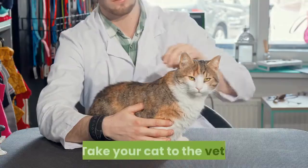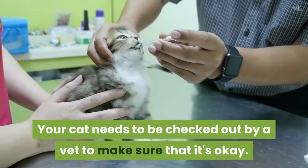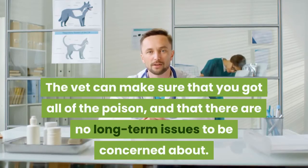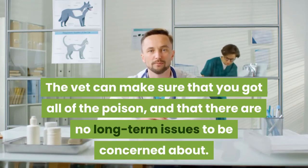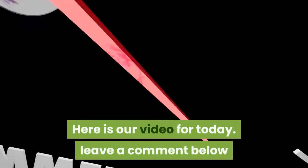Take your cat to the vet. Your cat needs to be checked out by a vet to make sure that it's okay. The vet can make sure that you got all of the poison, and that there are no long-term issues to be concerned about.